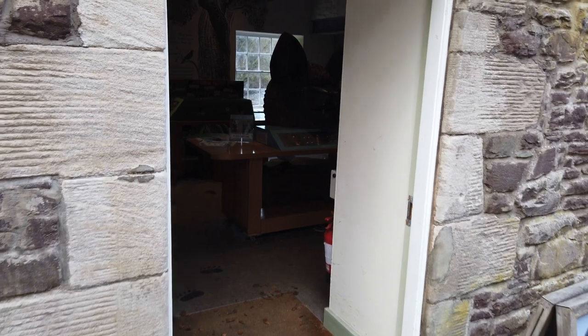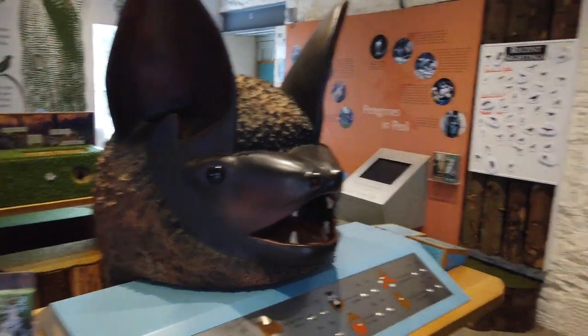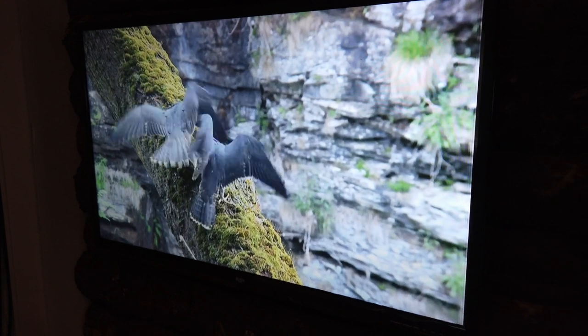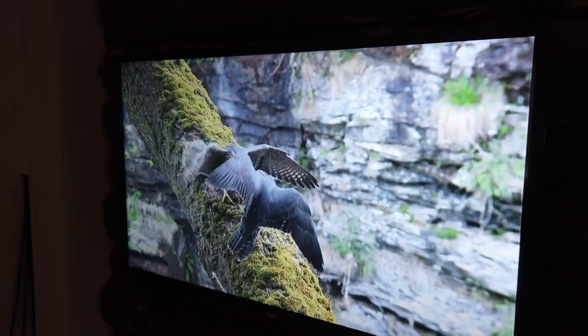This is the wee visitor centre, open. This is a new one since I've been here last, so we'll wander in and see what we can see. I remember the last time we got a live web link onto a breeding pair of peregrine falcons further in at the actual main Corra Linn Falls.